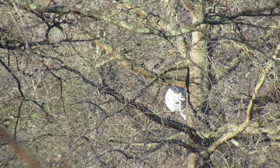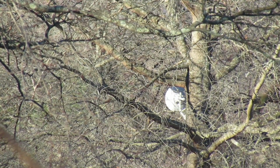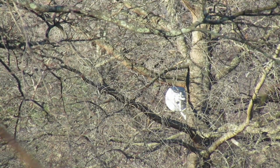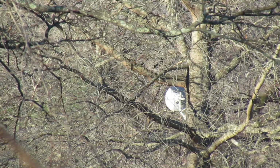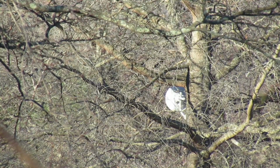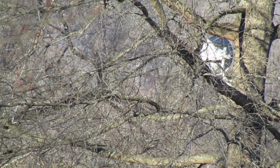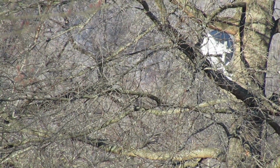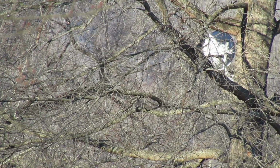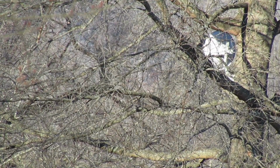Or it's a clump of ice that's just in the tree. We'll see when we get it on the big screen. It's definitely a bird because I saw it move the wings. If I didn't see it move the wings, then I wouldn't know what the hell it was. But it went like that with its wings. It's not moving anymore. All right, let's stop it. And we're a little closer now. It's up in the upper right-hand side. Still hard to tell on this tiny screen. I'm not seeing any movement.